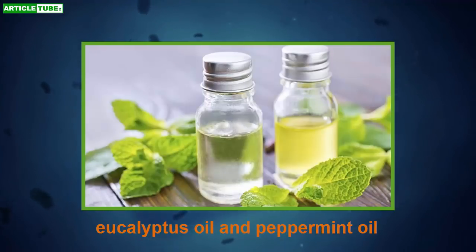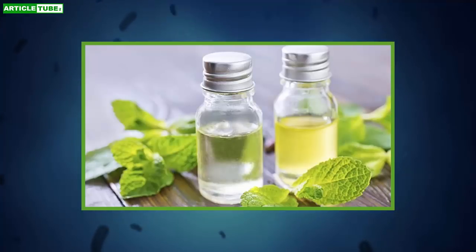Another great idea is to diffuse essential oils into the air, so you can breathe them in.